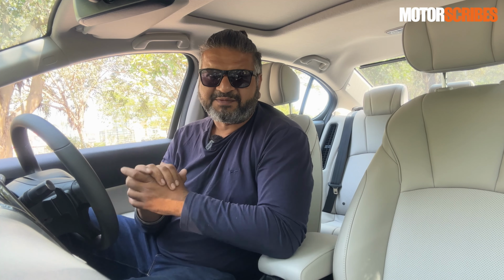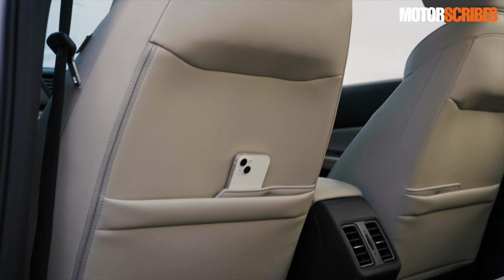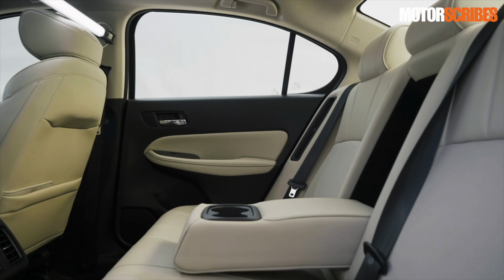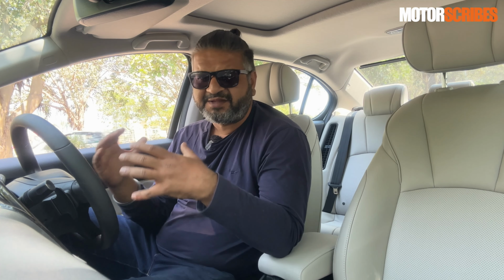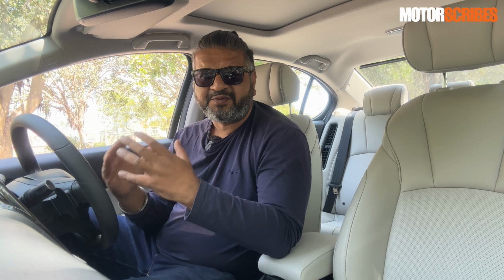But going back to the space, going back to the fit and finish, it's a beautiful cabin, really well laid out, very plush, great back seats as well. So there's really no complaining about that. I think the Honda City has always had that going for it, and this generation one especially is looking really premium.